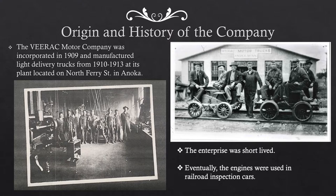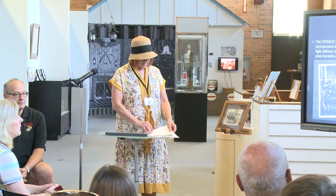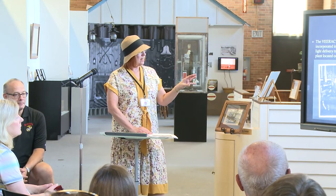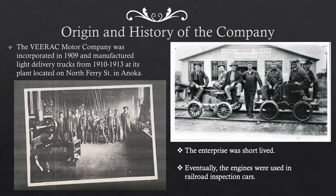The enterprise was short-lived. The total number that were built is unclear, but by 1914 there were 103 VEERAC trucks registered in Minnesota. So we're not sure exactly how many. But like I said, they built this VEERAC entirely in their plant, including the engines.